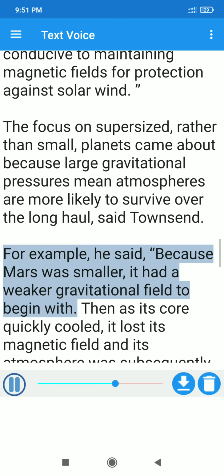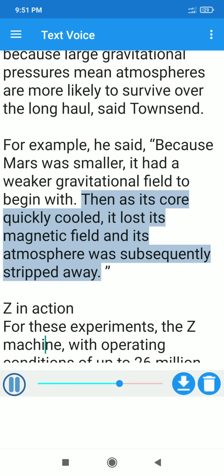For example, he said, because Mars was smaller, it had a weaker gravitational field to begin with. Then as its core quickly cooled, it lost its magnetic field and its atmosphere was subsequently stripped away.